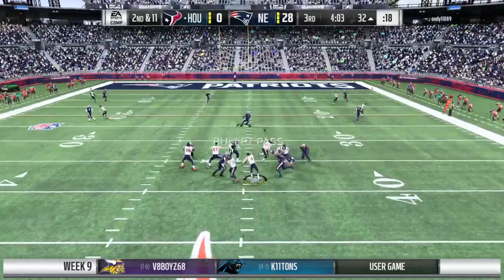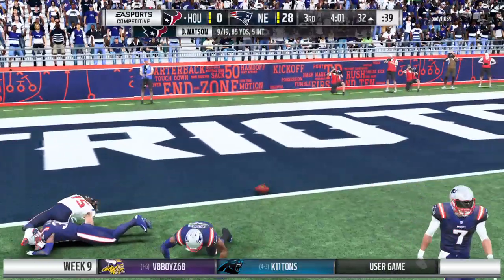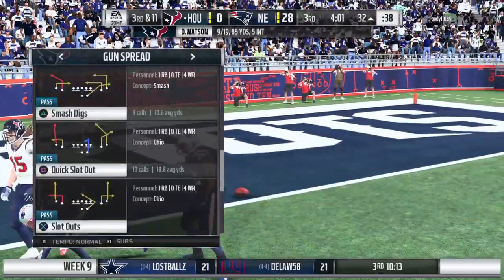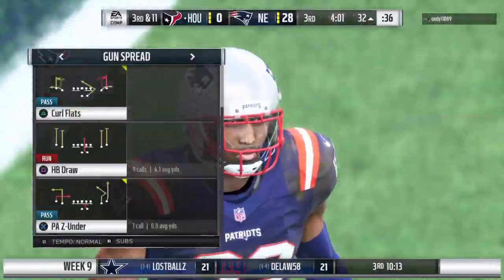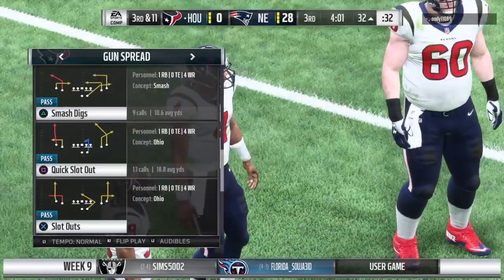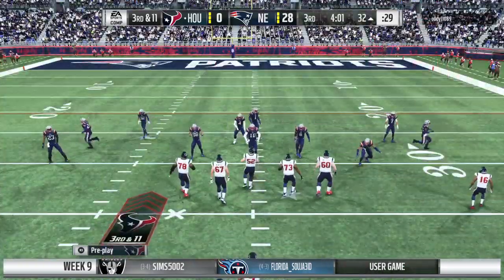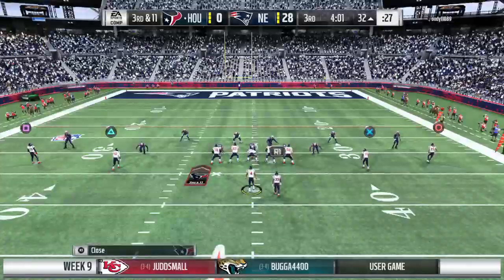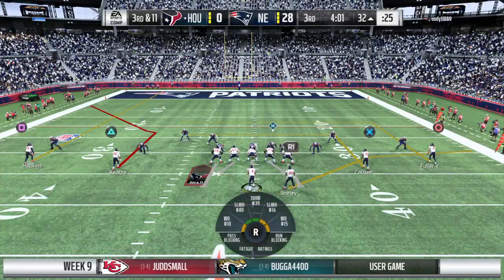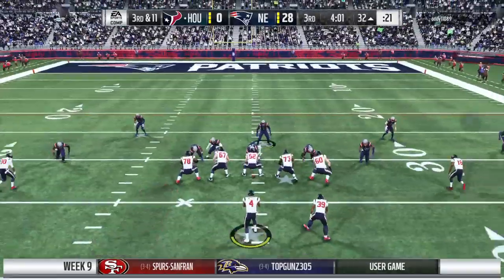Operating from the gun, Watson. And incomplete there. A nice hit. Jars the ball free and brings up third down. We saw this a lot in the first half, and it continues. These receivers just not able to get much separation. So that means they have to win the 50-50 balls. They've got to go up with the defender and find a way to start coming down with them. And this time, contact and another incomplete pass.